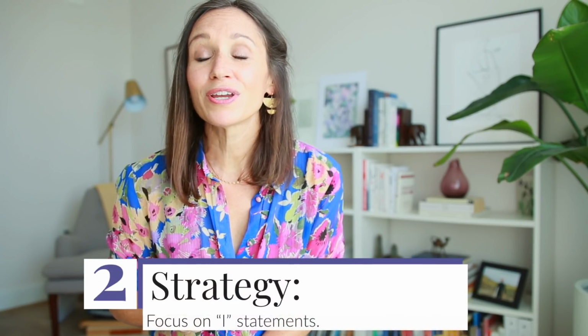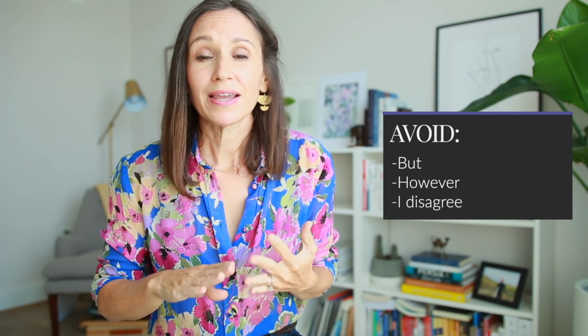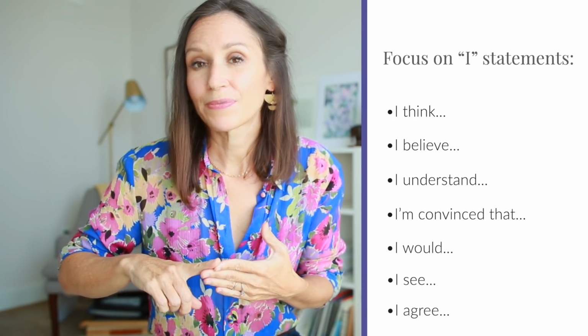The second strategy for handling differing opinions using neutral language is to use I statements. Using I statements helps to reduce tension because it avoids blaming others or pointing the finger. In other words, there's no accusation, and we're separating the person from the topic or the problem that we're discussing. In this process, we also can avoid negative language such as but, however, or I disagree. The goal is for you to share your opinion on neutral ground. So to do that, we use things like I think, I believe, I understand, I'm convinced, or I would.